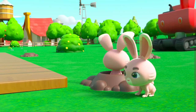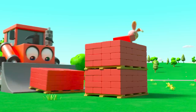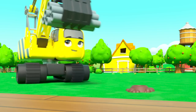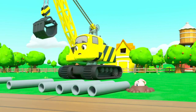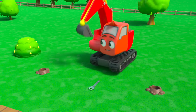The bunnies are definitely not happy. What are they going to do? This bunny has jumped up onto the bricks. What is she doing? She's trying to take one of the bricks. Oh, here comes Bum. I don't think he noticed the bunny. Now Dazey has put some pipes down. And that bunny has pushed them over. And now the bunny has taken that pipe. What are they up to?